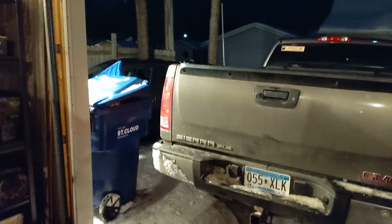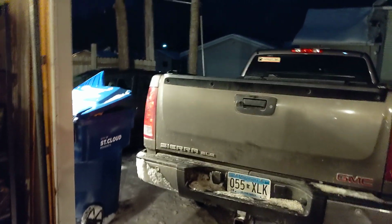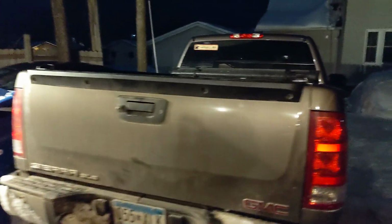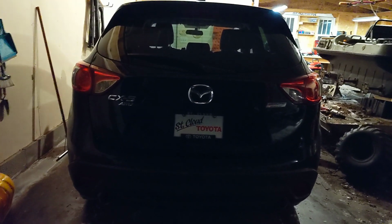Plus the whole back corner, the plastic is gone, and that whole back portion is smushed right in. So I don't know how they would fix that. I know that they probably can, but that's going to be a lot of labor. So yeah, hopefully this week we can get that thing out of here, and then we'll just be back to the two vehicles. So that's kind of the rundown on the CX-5.